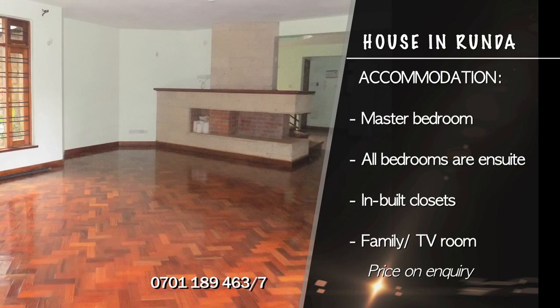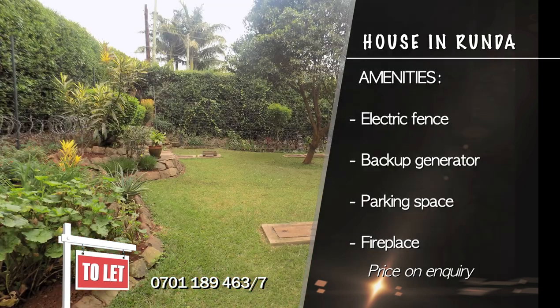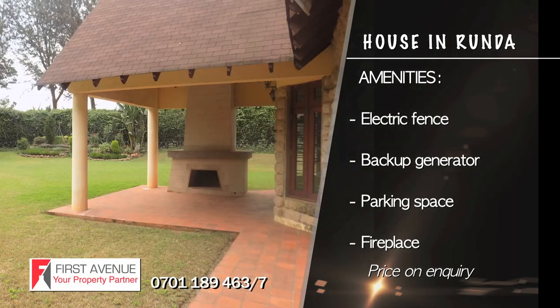Family or TV room upstairs, providing a beautiful space where the family can bond or even have movie nights. Social amenities include electric fence, backup generator, parking for three vehicles, fireplace at the back of the house which can be used to provide warmth while chilling outside as you enjoy the fresh air.